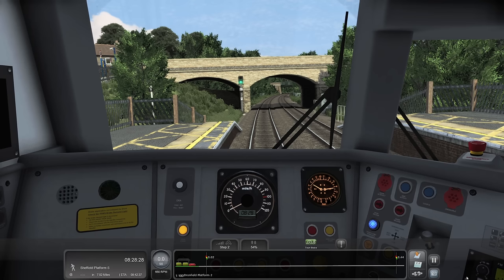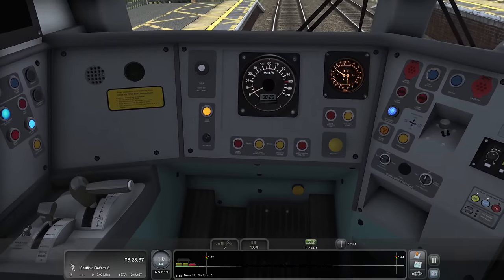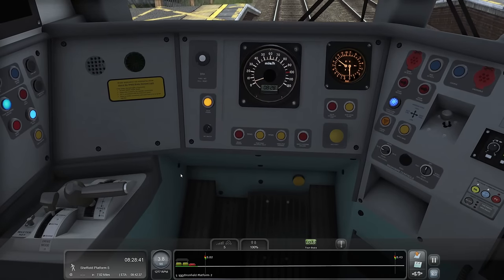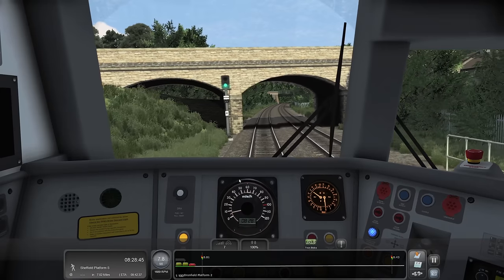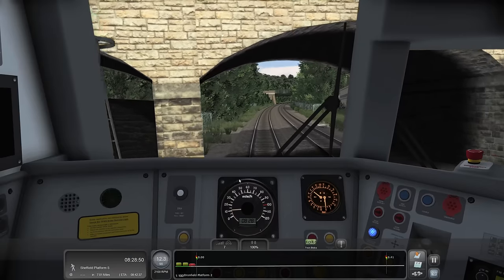Oh, off we go. Notch 3, come on. Is it going to roll backwards? Yes, it is. Obviously, on the actual thing, you've got your nice little button on the end to stop them rolling back, but I don't think we can do that on train sim. Either that or we can. There's another button to press, but I can't remember which one.